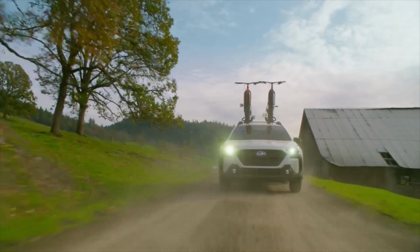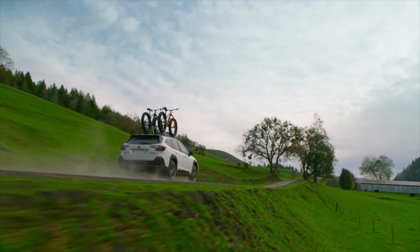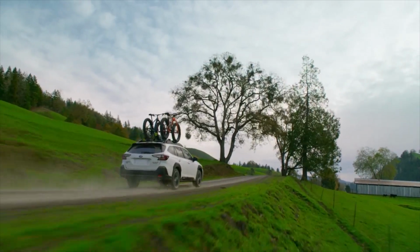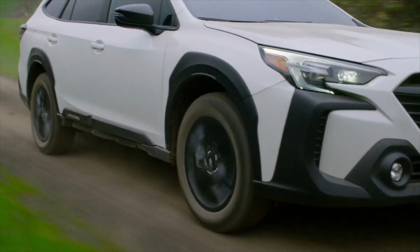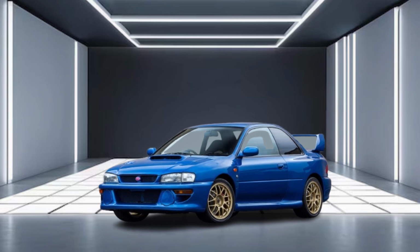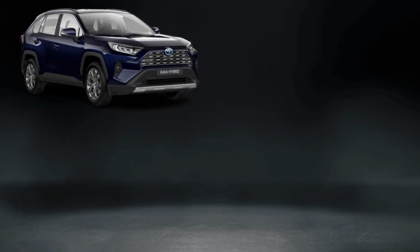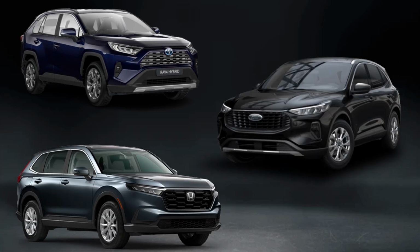This system, which has been Subi's trademark for over 30 years, has been specifically developed alongside the Boxer engine for rally. This meant that it had to be extremely capable off the road, while also retaining all of its qualities and amplifying the driving characteristics on the road too. Now sure, the AWD system used today isn't as capable as the ones used on the older Subaru Impreza WRX STIs, but they're still far more capable than the RAV4, Ford Escape, or the Honda CR-V could ever offer.